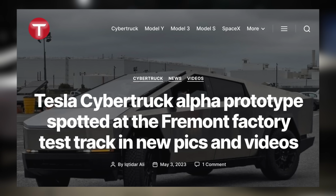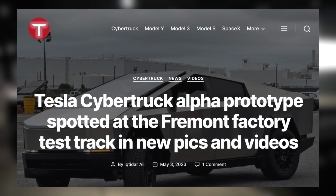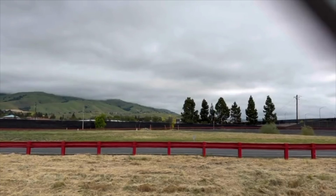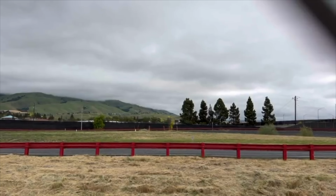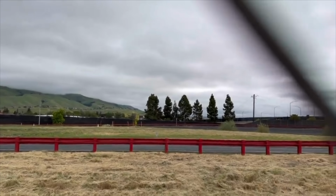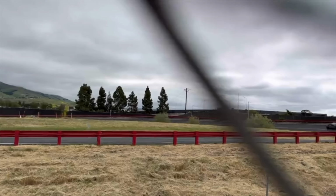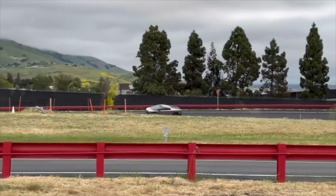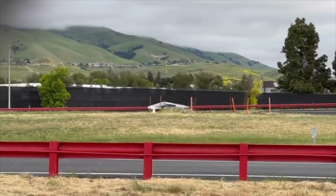Next up today, we have some updates on the upcoming Cybertruck, including new sightings and accessory teases from Tesla. First, a Cybertruck Alpha prototype was spotted recently on the Fremont test track. During Tesla's Q1 2023 earnings call, Elon Musk confirmed they're still producing Alpha versions of the Cybertruck for testing purposes at their pilot production line at Giga Texas. A lot of these tests, though, happened at Tesla's Fremont factory, where this one was spotted.